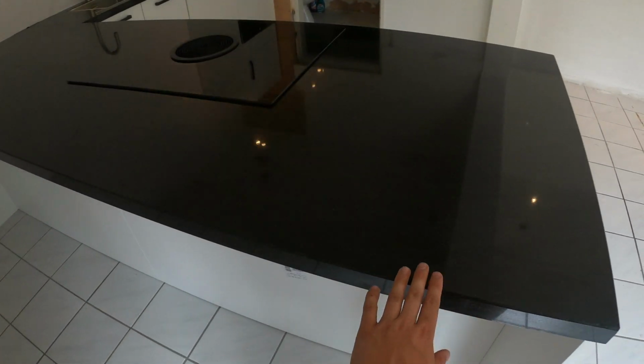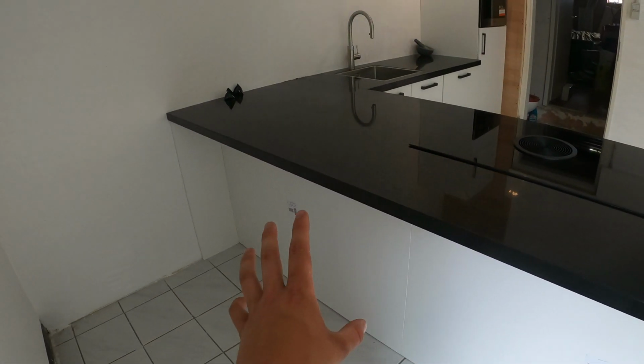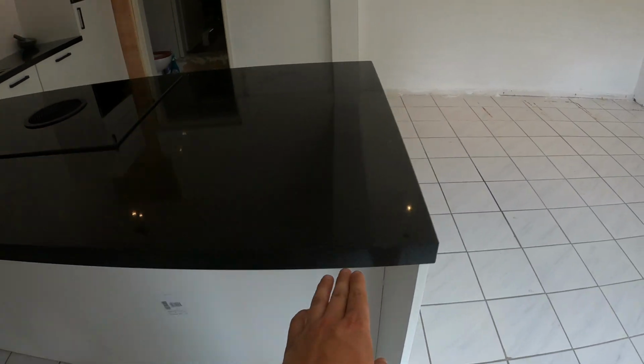I don't know what they call this in America, but what I really liked about this one is the fact that you could put chairs on there like we had in the previous house. Although this kitchen, if I may say very humbly, is nicer than the previous kitchen. Really, really nice. I chose white and black. This is granite, by the way. Look how thick it is.